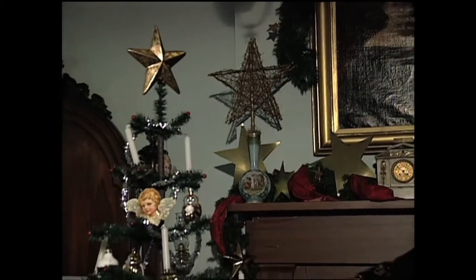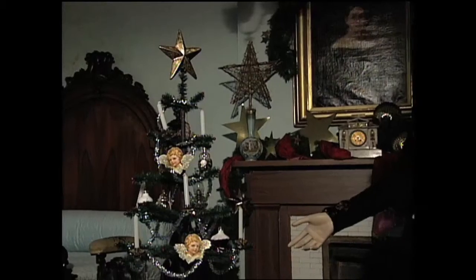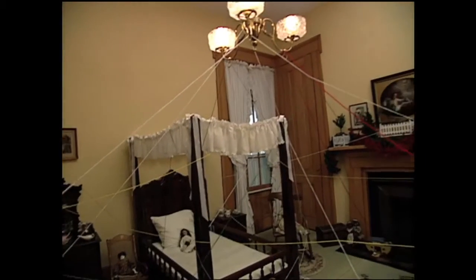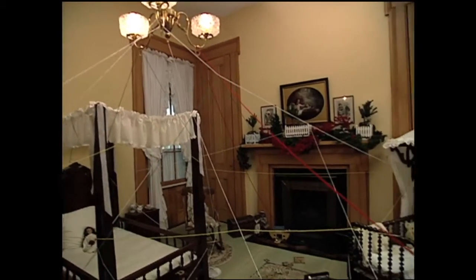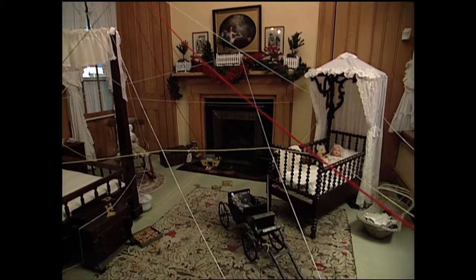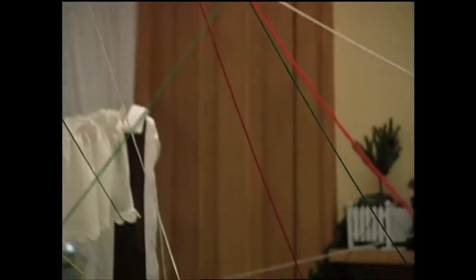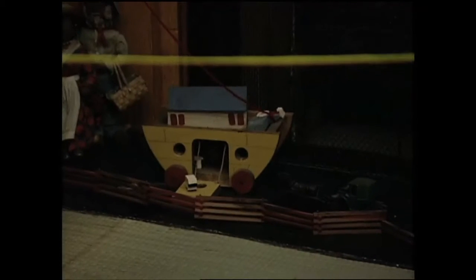Upstairs at the Belle Meade Mansion, there's a rare late 19th century tree made from dyed goose feathers. And in the nursery, a reenactment of an old-time tradition called the cobweb game. Each child would have a different color yarn, and the yarn was woven in and out of the furniture, and it was tied to each child's gift. The child had to follow their color yarn to find their gifts.